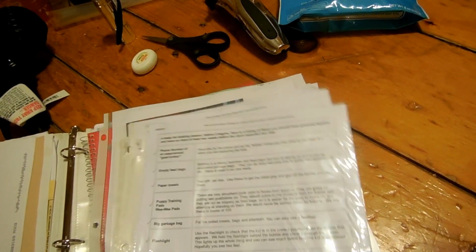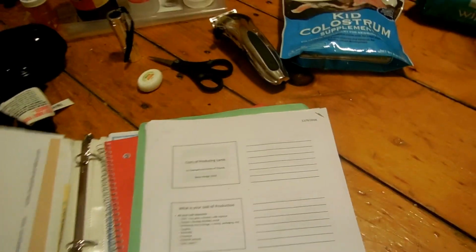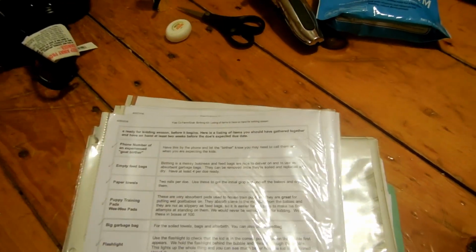I have my registration papers for our first goats that we got that are registered. The rest of them aren't. I have a birthing section, and I pulled out the pages for my birthing section. I got a list from Fias Farm for good things to have in your birthing kit.